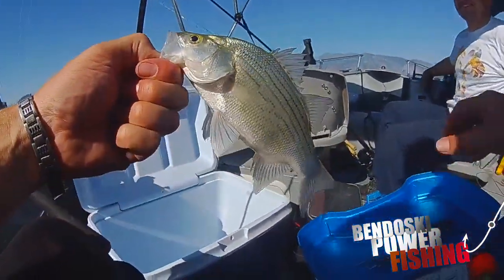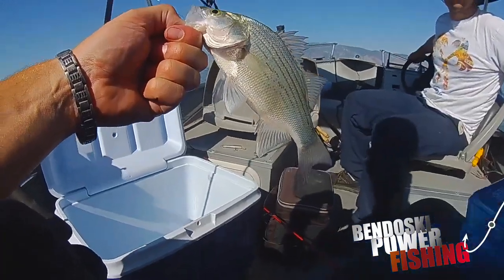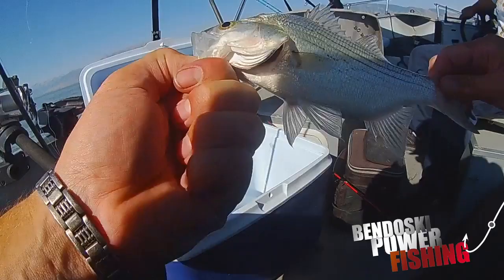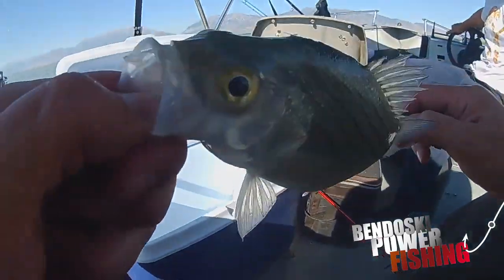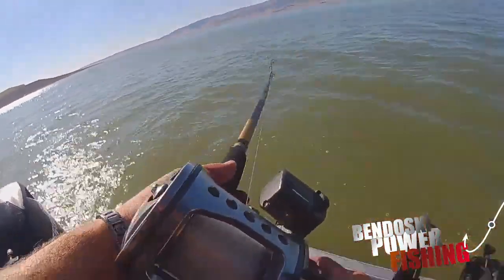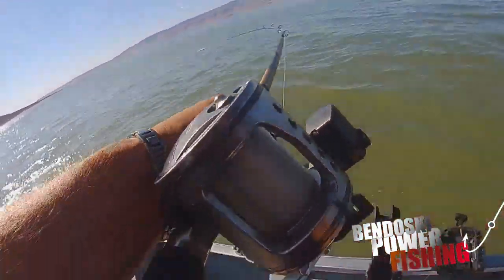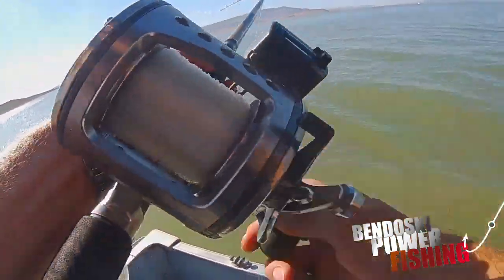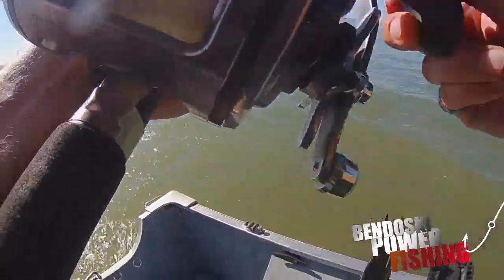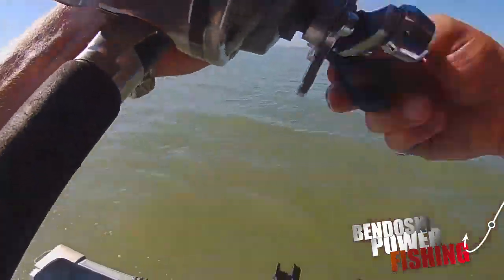So this is what this guy looks like. Right there. Not a bad fish. Yeah, this is a bigger fish. Hopefully that's what we're after. I think it's white bass, but a bigger one. Oh, he jumped. It's just aggressive.